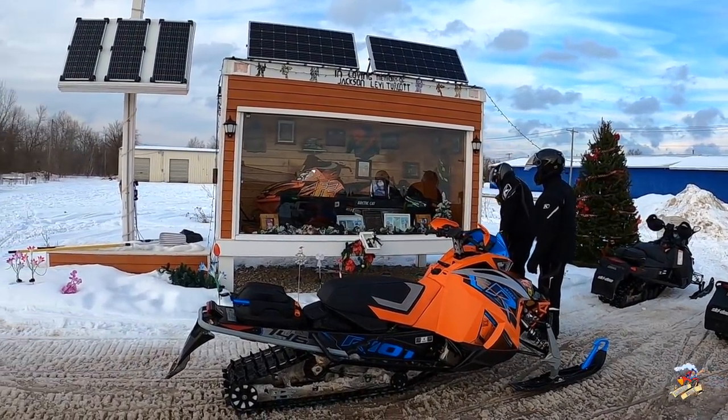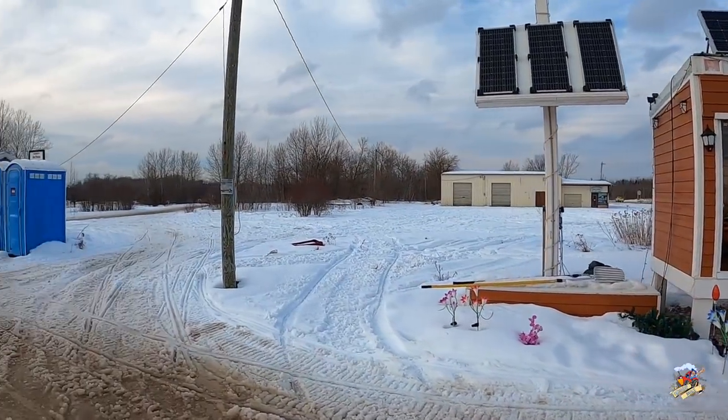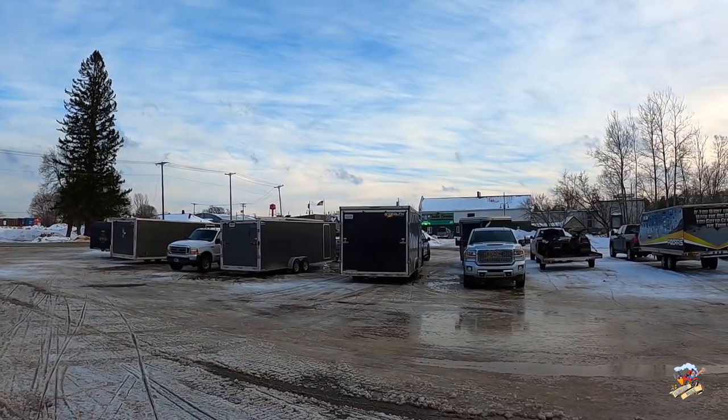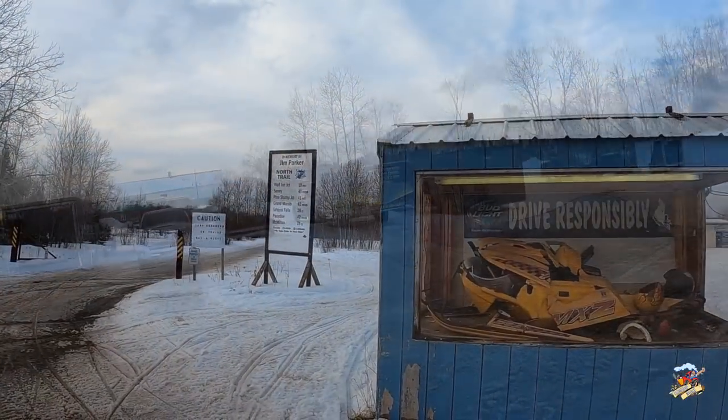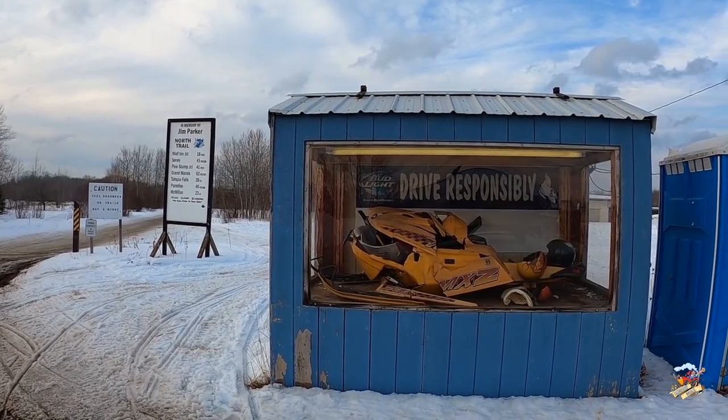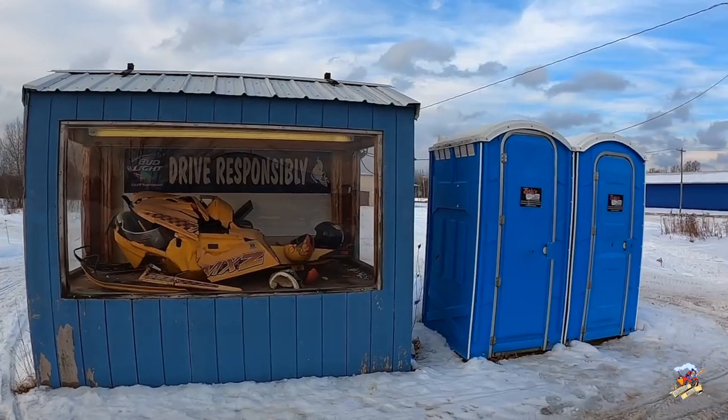Getting close to 6 o'clock, we made it back to Newberry, and you can see things are getting tracked up pretty good. This is a high traffic area, so no surprise here with the temperature being 36 degrees. Part of the trail goes through town here. We got to stop at the gas station and fill our snowmobiles up. We're going to load them up on the trailer.